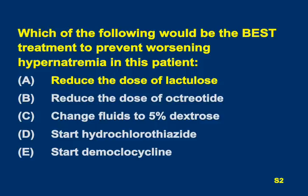So the treatment here is to cut back lactulose because obviously they're giving him too much and he's getting too much diarrhea. Now, octreotide, I don't think, has a major effect on serum sodium. Changing fluids to 5% dextrose is reasonable, but it doesn't address the underlying cause. Maybe at the end we'll take questions because I've got to get through, I think, about 7 or 8 more questions in 6 minutes.